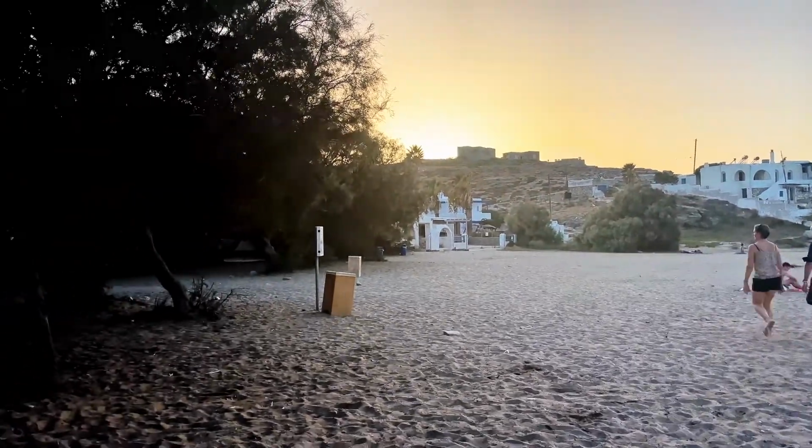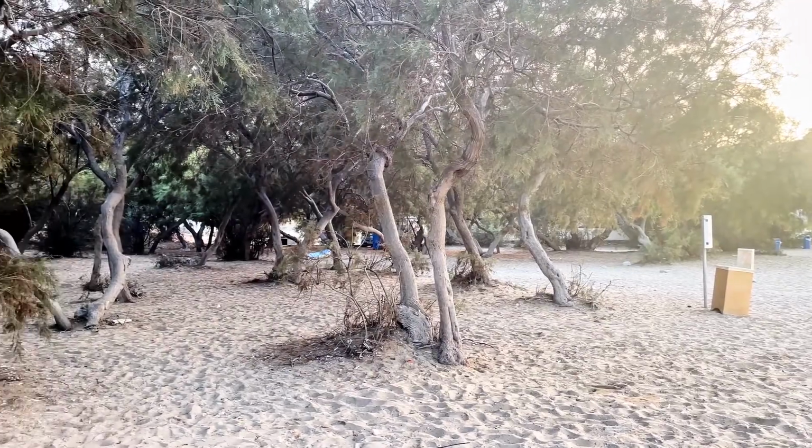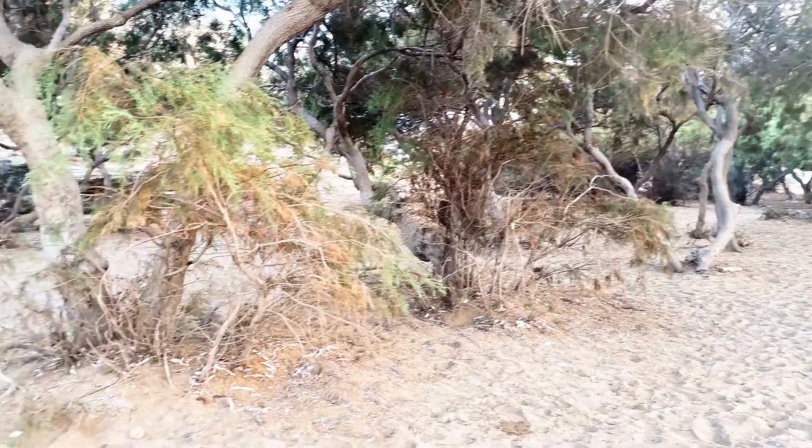The closest beach to Naoussa town is Piperi Beach. It's pretty small, but it's got some great little trees for shade, and so a nice cool dip in the afternoon when you don't feel like going anywhere else in the hot Greek sun.